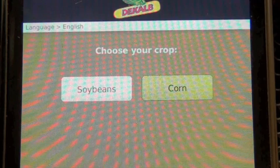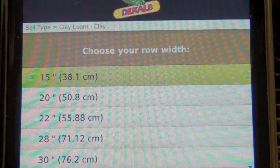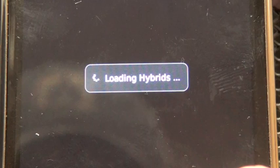It's really simple. You put in the particular corn or soybean hybrid or variety, your yield expectation, soil type, and it tells you the preferred seeding rate for that product.